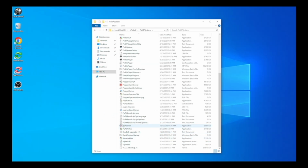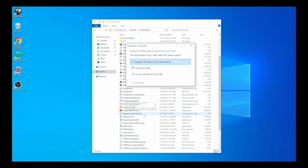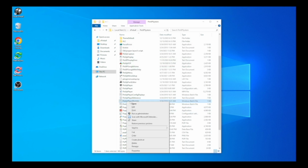And a couple of things you'll need probably to do is to re-register your software because, like the COM objects, because it's a new system. So we'll do it for Pinup Popper, and you can also do it for DOF and your B2S because this is kind of a new install, so you need to do this.